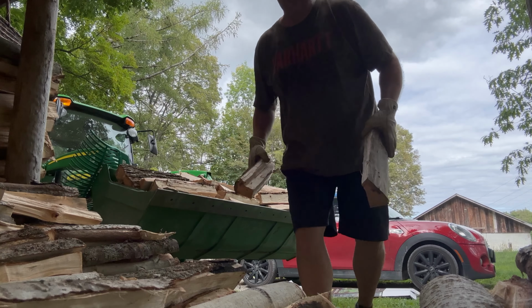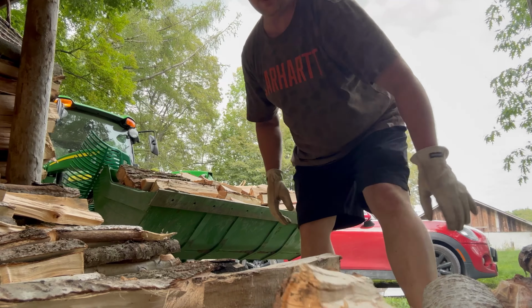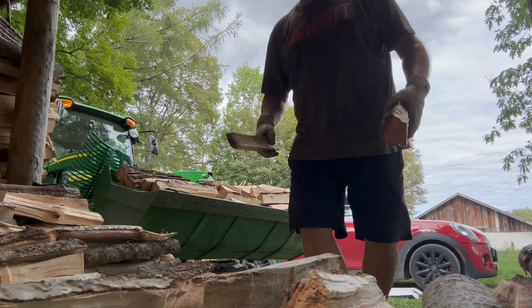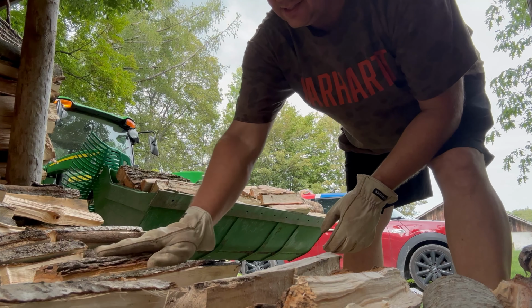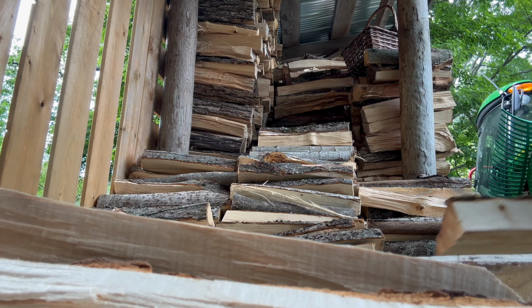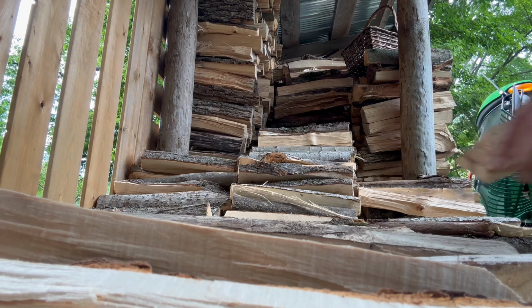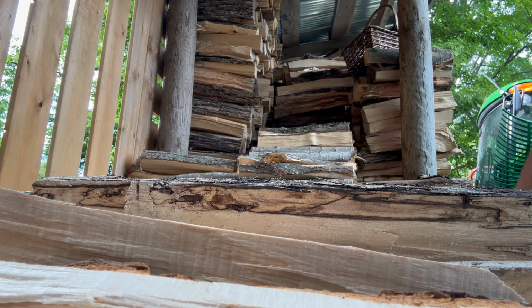It's really about that time of year that I've got to get moving on this firewood if I'm going to sell any. I'm hoping to sell a lot more than I did last year, and that's simply because I'm going to prepare more. And I've got to make sure I have enough firewood ready to go before the snow comes, because once the snow comes, I won't be able to get up into the forest.